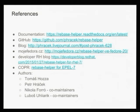I would like to show some references. We have Rebase Helper documents here, on GitHub. It was already posted as some articles on a blog, on LiveJournal. And soon, we will have an Apple package, not over the Copr. And I hope that during the month, not later on, we will have a final state. And you will receive the modification with all stuff like logs, scratch build files, and other. Yeah. You will receive more emails from Bugzilla. Yay. Thank you.